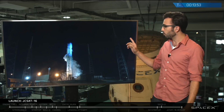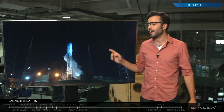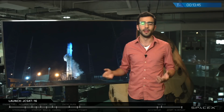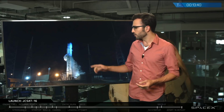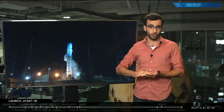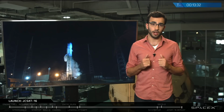Also in the pad are 4 lightning towers, which you can kind of see through the darkness of the pad right now. What these do is they protect all the pad electronics and the rocket itself from the lightning strikes that can be very common during the Florida weather. There's also a hangar just around the corner over there where the rocket was assembled horizontally and then rolled out to the pad.